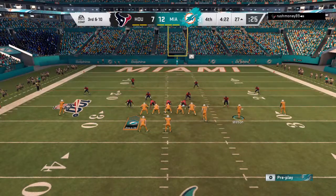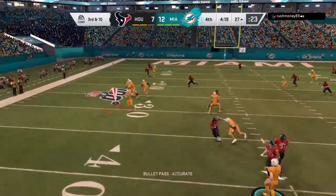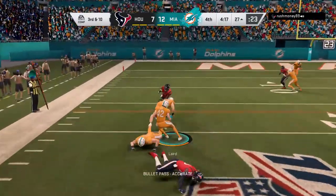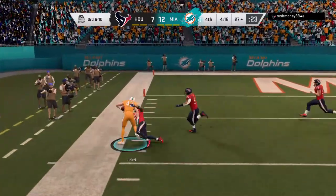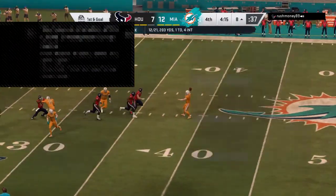Big play coming up. Here's 3rd and 10. I would expect to see some pressure here. The pressure drops off as they'll look to throw. Now they set up the screen. That's complete. They're able to convert on 3rd down, and that sets up a 1st and goal.